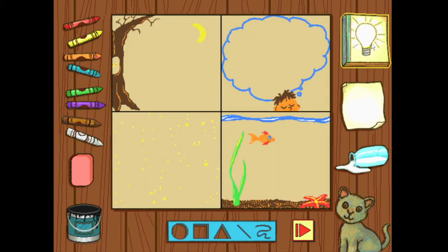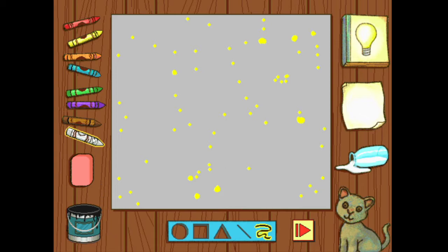Click on the picture that you'd like to finish. Draw something you see in the night sky.